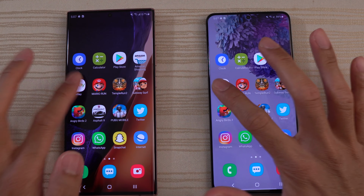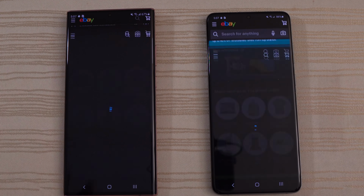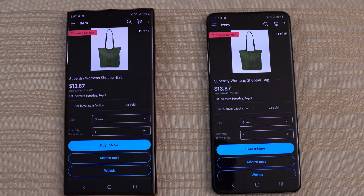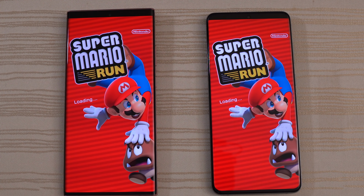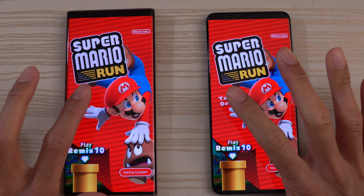And then we do have the eBay on both phones. Man, super fast, very similar performance. I'm gonna click on that, click on this, and then Super Mario Run on both phones. Loading on both phones, let's see what will happen right now. Oh, and give it to the S20 Plus. Tap to begin. Draw on the second step.